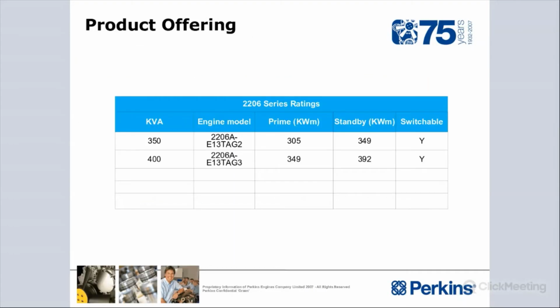And this engine covers two genset kVA sizes. The 350 kVA size, where the engine model is 2206A E, electronic engine of course, 13, that's the engine capacity in liters, TAG2, turbocharged air-cooled generator application 2. While for the 400 kVA genset size, the engine model ends with 3. What's the physical difference between both engines? Just the software on the ECM.